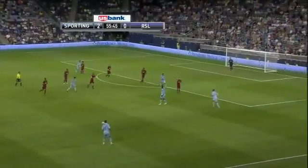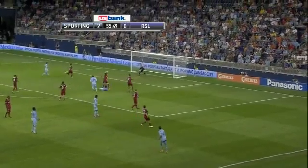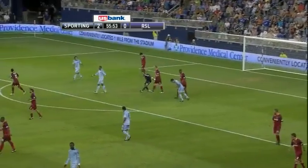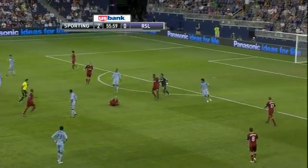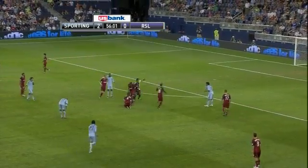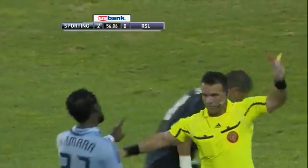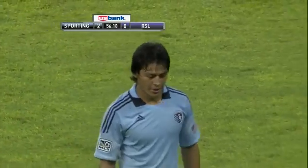Bravo. Harrington. The ball in. It's a rather tame effort towards that penalty area. Straight away, Roger Espinoza on the ball. Won the ball, in my opinion. And we have a red card here. Roger Espinoza has been sent off. Controversial decision from the referee.